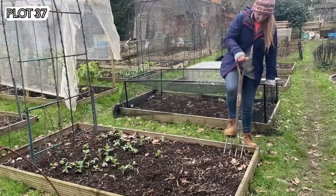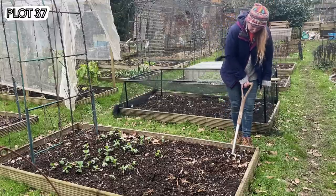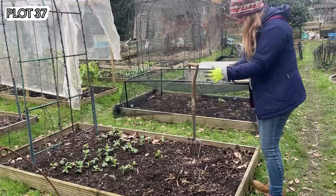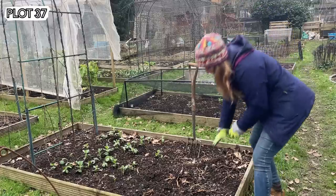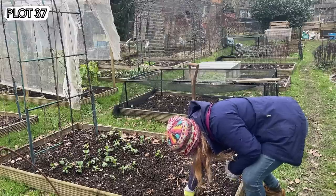Although I said I was going to dig these out, I don't really want to turn the soil particularly, because we tend to try and keep the soil as intact as possible. So I'm just loosening the soil around them, and I hope I'm going to be able to pull the whole lot out. If they're still solid enough for me to pull out, that's cool. If they're just mush, well, that's how it goes.